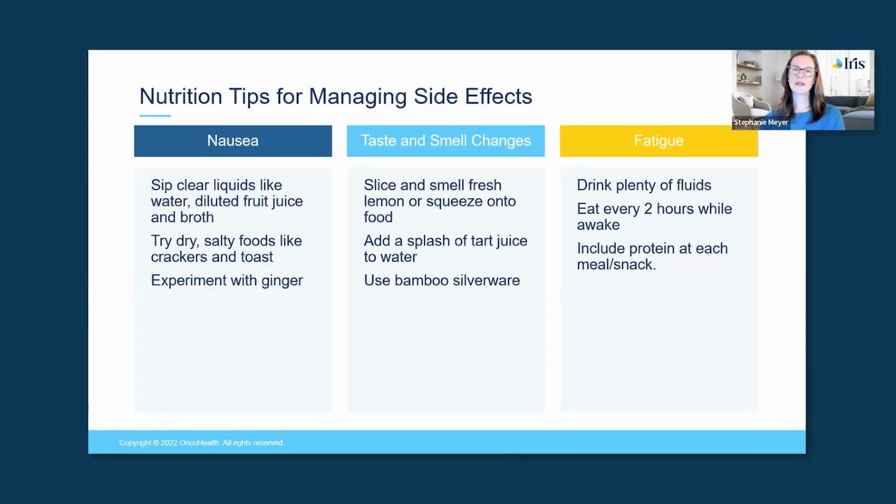The frozen lemonade, which was unsweetened, would melt into the water and really help with the taste changes. For people who are experiencing a metal feeling in their mouth, if you have a metallic taste due to medications that you might be taking, silverware, especially metal silverware, can really exacerbate that. So it might be a good idea to transition to bamboo silverware, which is pretty readily available now. It's much more environmentally friendly than some of the plastic silverwares.